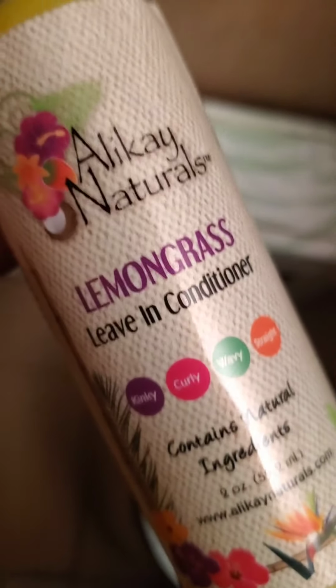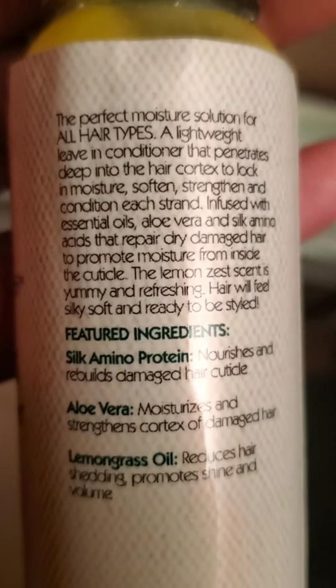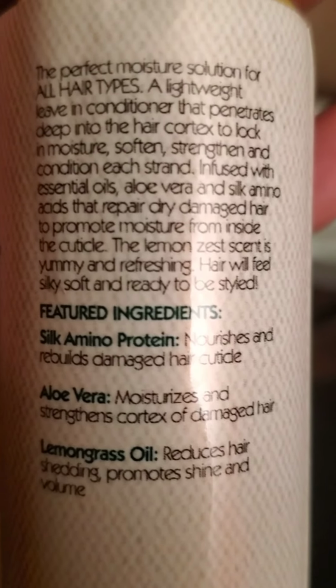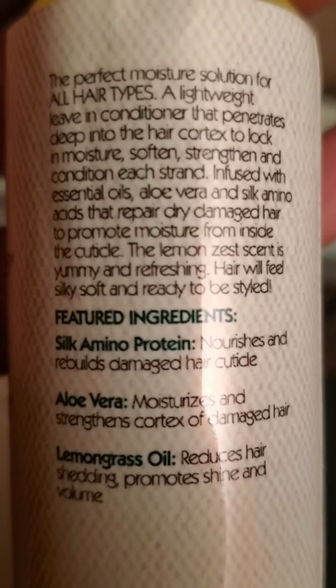So, okay. This is going to be the lemongrass conditioner. I already know what that is. I already had a bottle of it. I wasn't a fan of it the first time, but I think in conjunction with the whole product system, maybe, because I have very porous hair, the moisture levels will be there and this will perform better or be more compatible if I use it with all of their products. So it's the perfect moisture solution for all hair types. It is very lightweight, I must say that. It's not cheap lightweight. It's a good consistency, good formula. I just like really thick stuff.